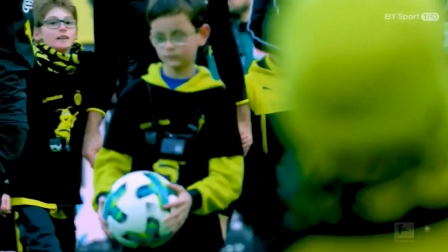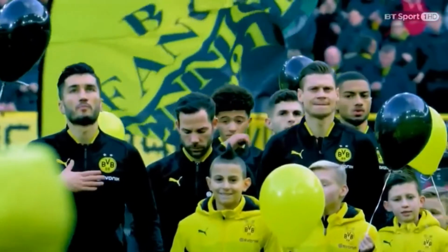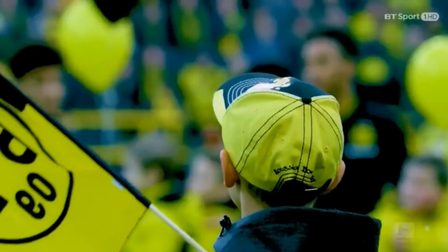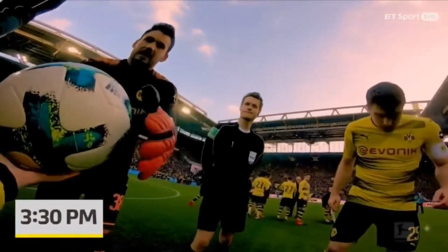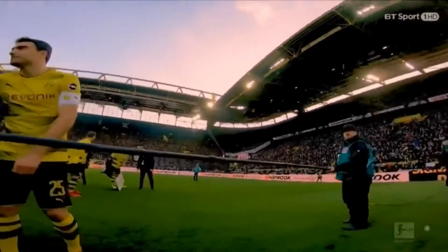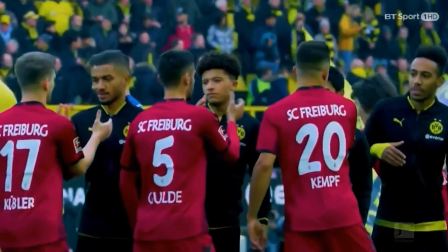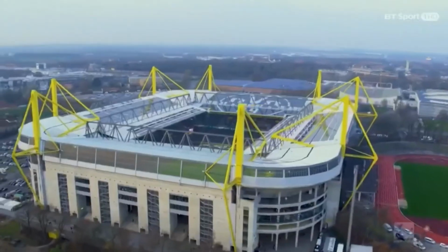Borussia Dortmund hosts SC Freiburg this afternoon as they go in search of their 500th Bundesliga win. The weight of history is on Dortmund's side. If you want atmosphere, you're in the right place.